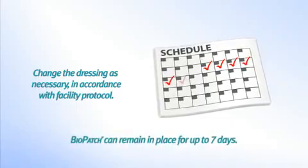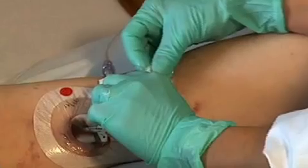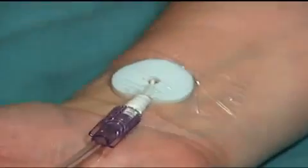Dressing changes should occur at least every 7 days. However, dressing changes may be needed more frequently with highly exuding wounds. Please refer to your facility's protocol for dressing changes.